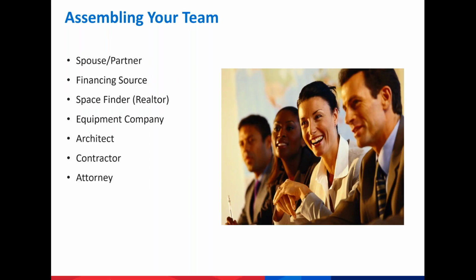So when you look at assembling your team, obviously your spouse and partner, you want them to be on board, because this is a big decision, right? You only start a practice once in your career. Your next practice and the third, those are just going to be additional locations, and you're looked at a little bit differently. So it takes a certain amount of confidence to do that as a startup practice, and you want your spouse to be on board with that.